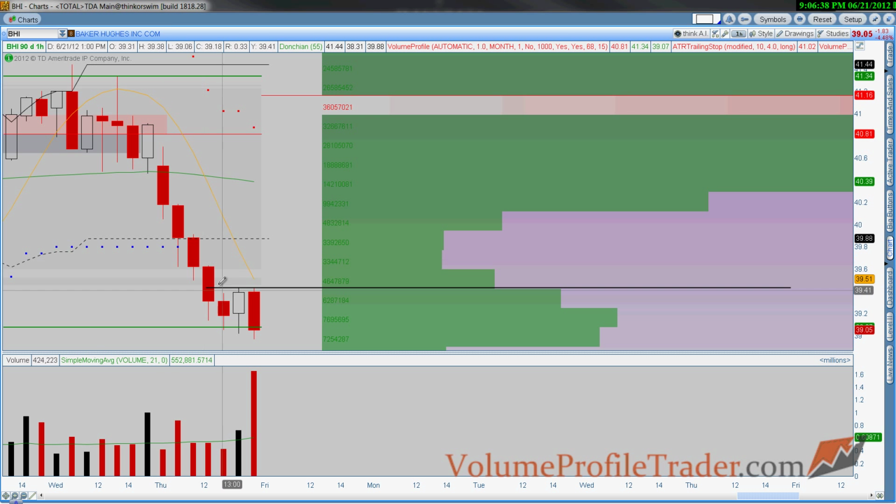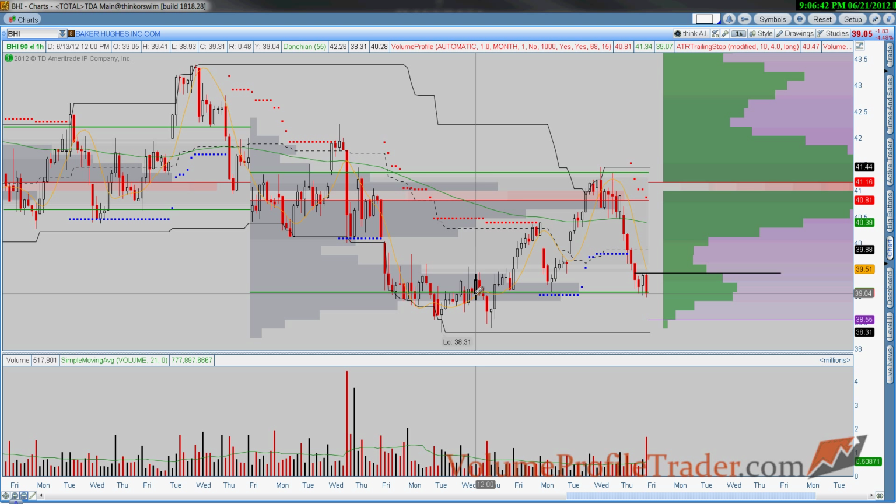But four bars of straight selling, straight down to the value area low for the month. You could see some type of wiggle, just like we saw here. I'm not saying it's going to go back up, but we'll see.